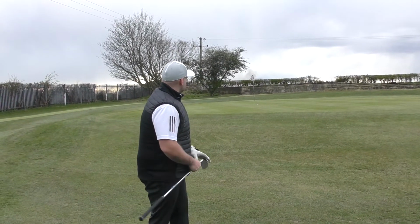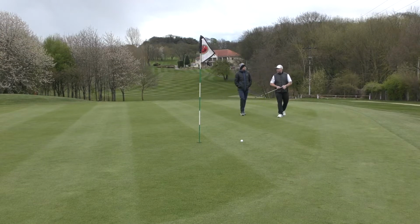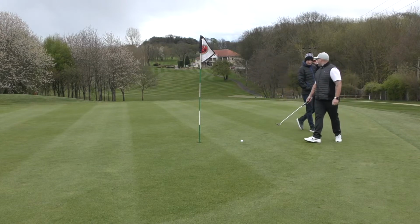Got you. Par putt anyway. Not bad pace-wise. Just started a bit too far left. Saves me a little bit, yeah. You get the pace alright. I think if we'd gone on the putting green first, that would have been a good first putt. I'll miss that. No, you'll be alright.